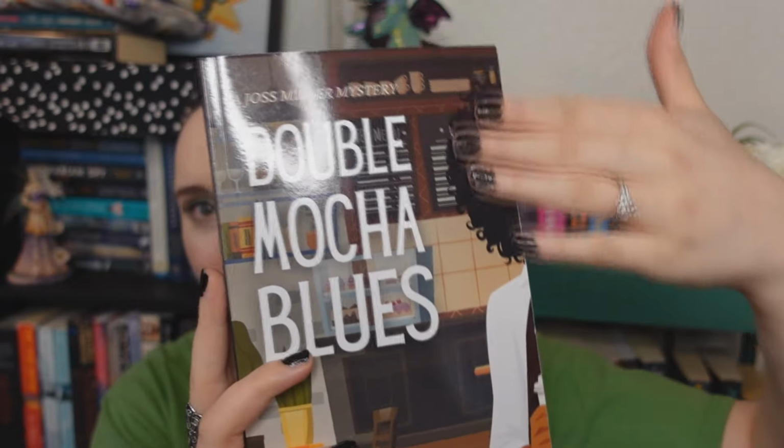I love this cover too. I love when there's just a little bit of the sleuth that you can see, like they're way back in the picture, or there's just part of them, or their back is turned. I just love just a little glance at them. I find that to be really cool for illustrations.